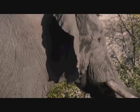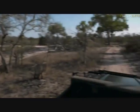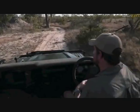What I'm going to do is I'm just going to change direction slightly, because Senzo's got a big tree that he's going to walk into, and so I just want to try and reposition myself slightly so that Senzo has got a better angle on all of this.